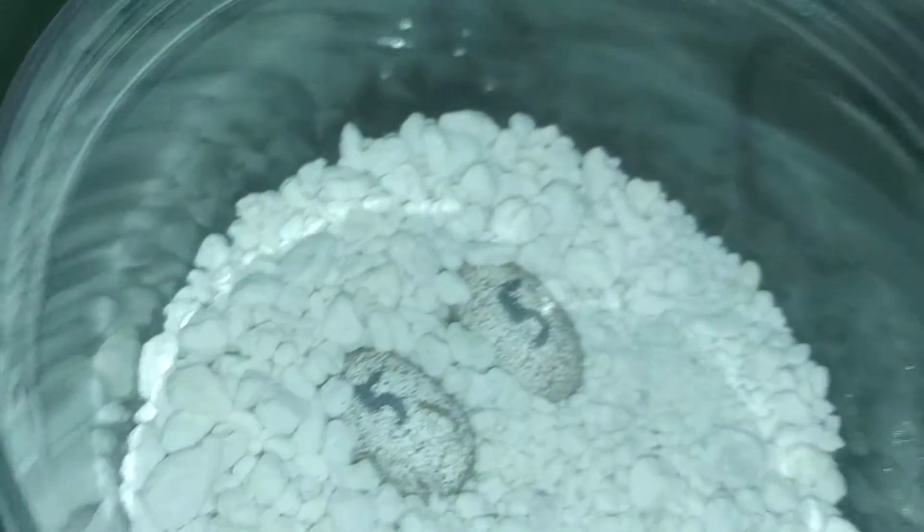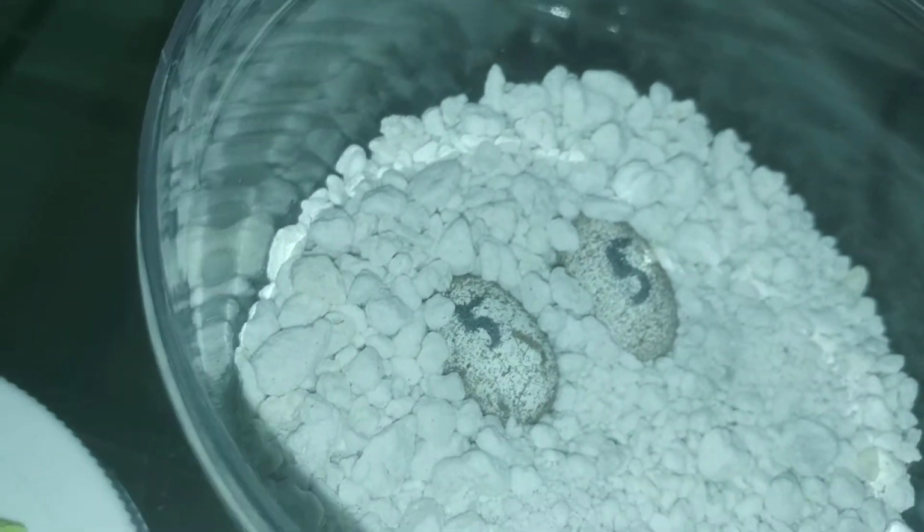So let's go ahead and come back over here. In here, I just went through and candled these eggs. They should be hatching in the next week or so. And these were laid the 30th of last month. Right here I have the dates. Then I gotta label these guys. We'll get to these guys soon.